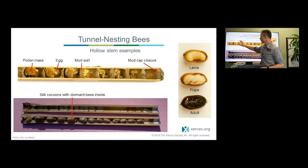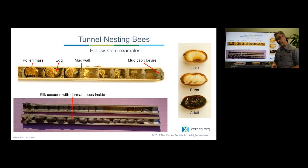So they'll grow and develop in there, just like those ground nesting solitary species. And eventually you'll end up with all of these cocoons. You can see here inside as they're pupating from the larva to the pupa to the adult. All this is happening in tunnels like these here.